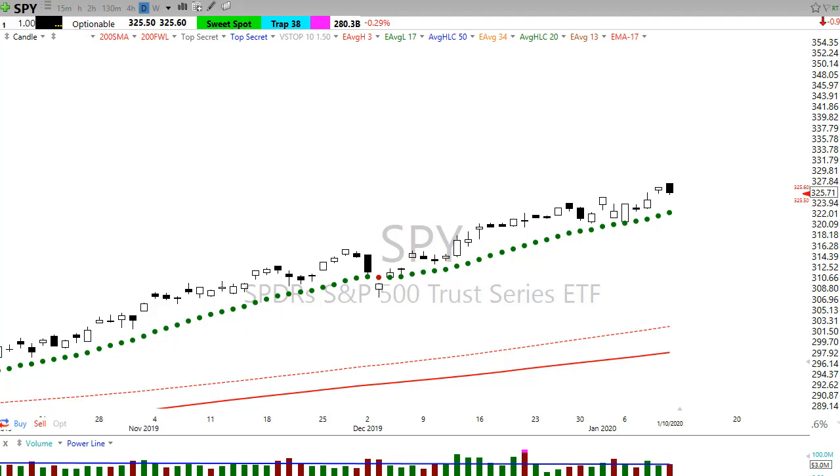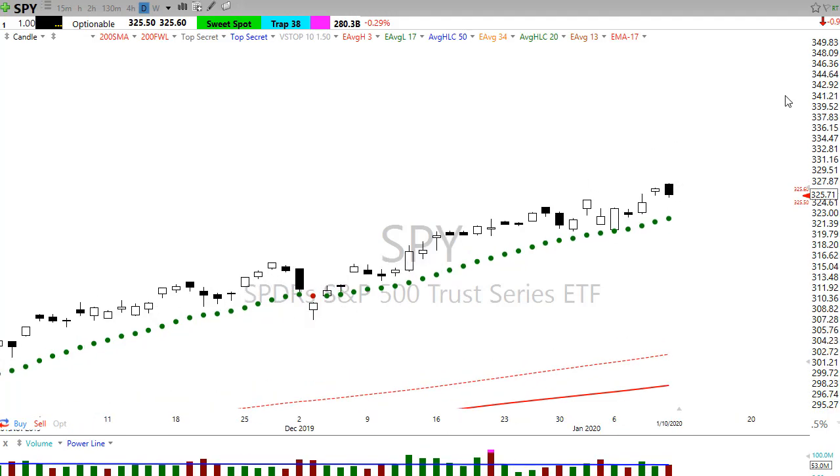Okay, really quick on the SPY. Yesterday, Friday, we ended up closing with a bearish engulf up here. Our trend is still bullish. We can see that here. Our trend is still bullish, but we do have a bearish engulf.